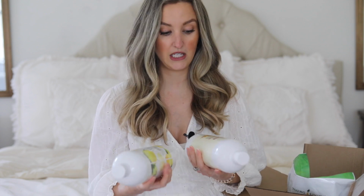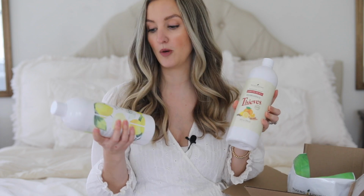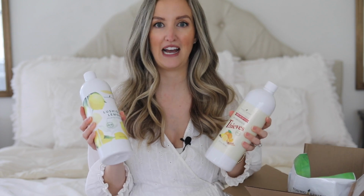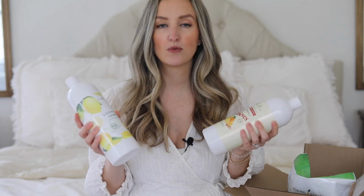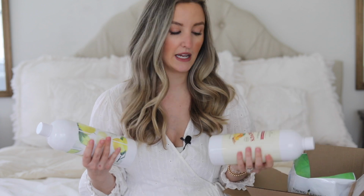So we got two hand soap refills this time around. I have one of the Thieves foaming hand soap and then also the Luscious Lemon. Thieves is my go-to, just basic ride or die hand soap I like to have at our sinks. They obviously have the Thieves oil in it, and they don't have any fragrance or SLS, which is a foaming agent that can be toxic to our bodies. No ingredients that you need to be concerned about, but they smell good. This smells like Thieves oil, which is a very warm, spicy scent.